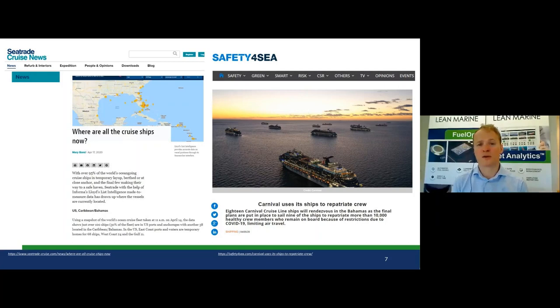And this, of course, goes for the ferry and partially for the RoPax industry as well, which have been adversely affected by traveling going down basically to zero between countries, and pleasure traveling going down as well.